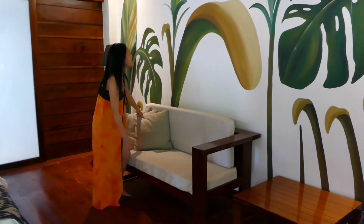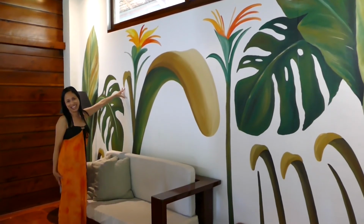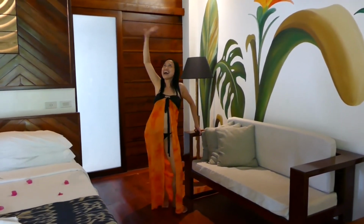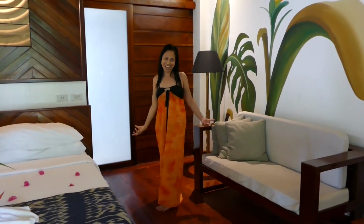So you can sit in here and look at this mural. It's very lovely, hand painted in this wall. And above all, the top ceiling, the high ceiling that gives you this spacious, airy, roomy feeling.